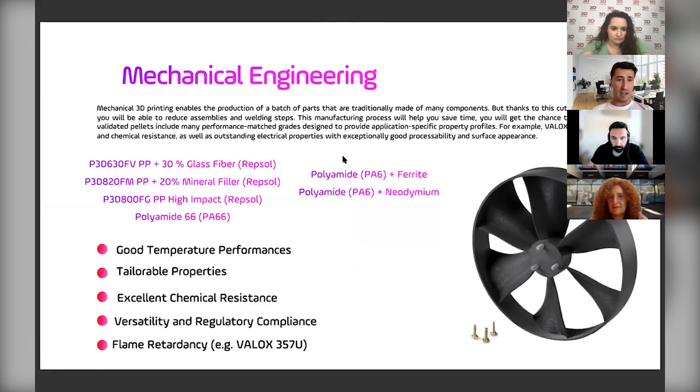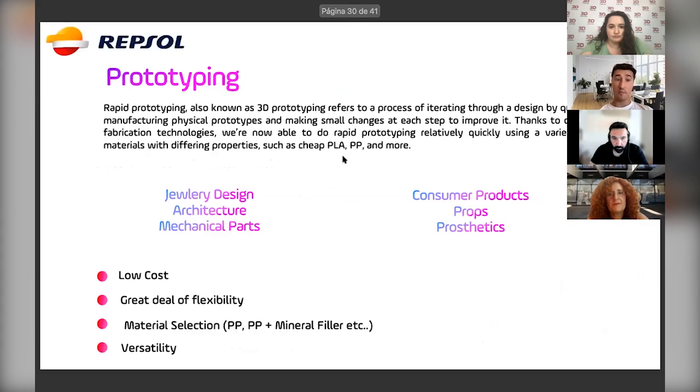When talking about mechanical engineering and prototyping, this field is very interesting for polypropylene, because the pellets that we have validated, including the polypropylenes from Repsol, include many performance grades designed to provide application-specific property profiles. For example, Repsol's polypropylene loaded with mineral filler combines excellent impact resistance and processability. So this is very interesting, the fact that we can use materials that in some cases are not available as filament, and they provide specific applications and property profiles.